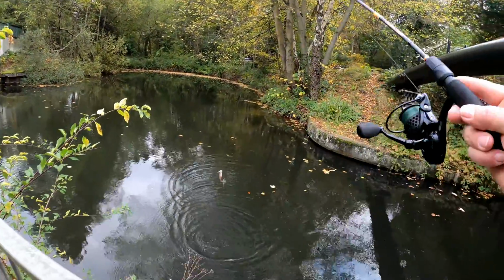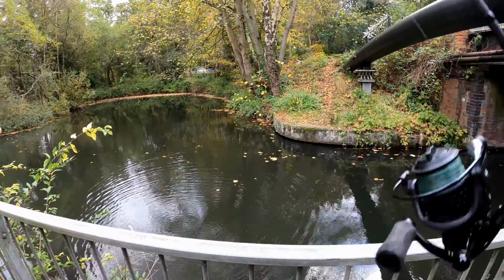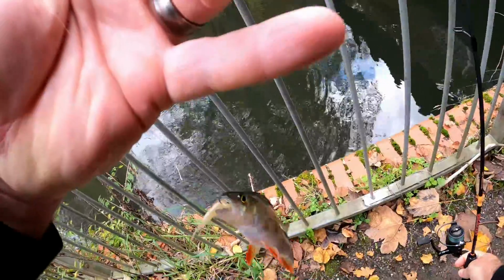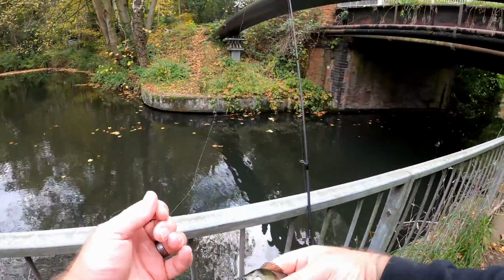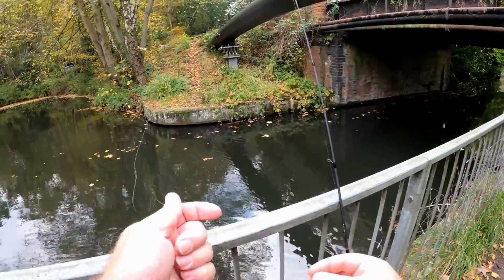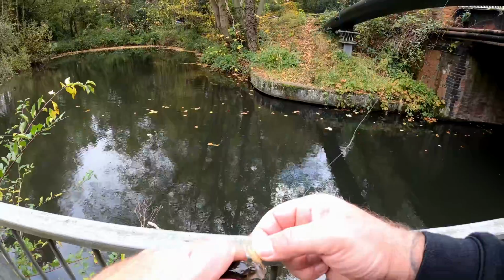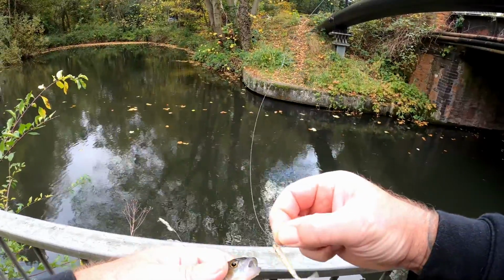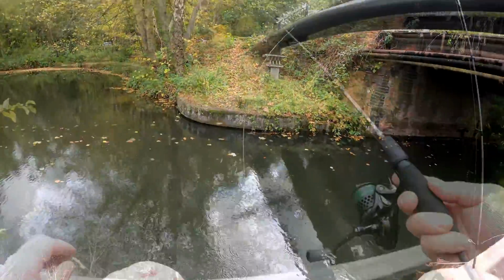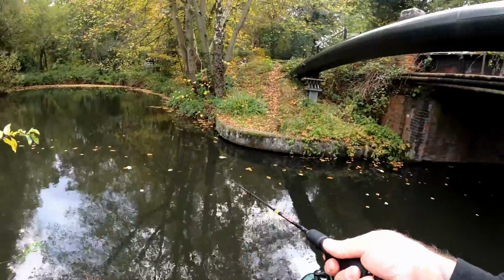Jim. Yeah. Perch, baby. Perch on the drop shot. That's what I'm talking about. Now we got some fish. Look at that little baby. Beautiful, beautiful. Whoop. Beautiful fish. So now, there's fish here. Yes! It's about here. Just like so.